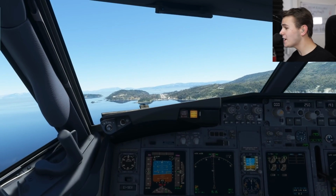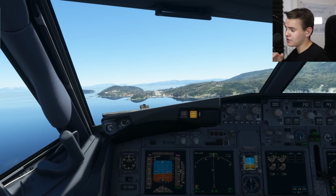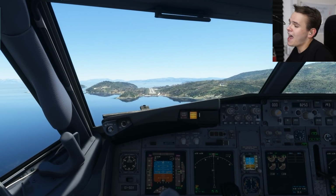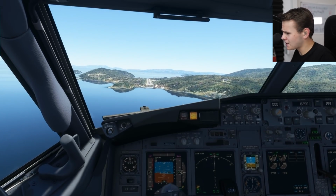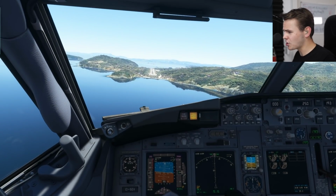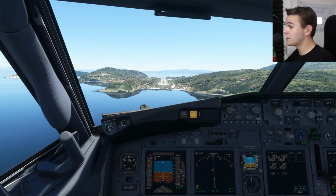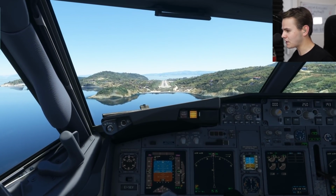Now everybody, I really don't understand why you guys are always hating on my landings. You're always saying that I land very hard here in the flight simulator, which is not true at all. Let me show it to you right now. Let's come in for a landing right here in Greece just to demonstrate my buttering skills.